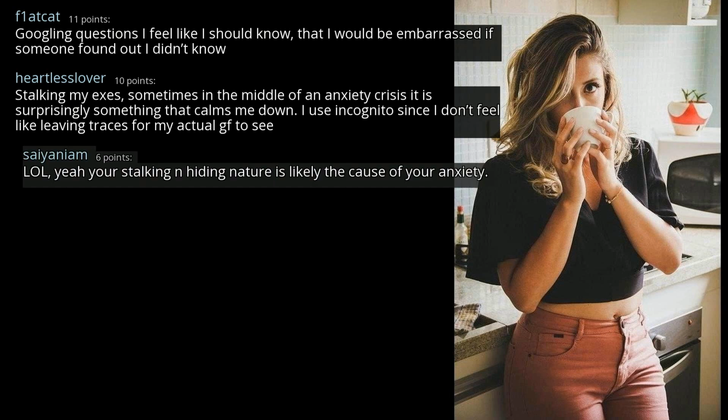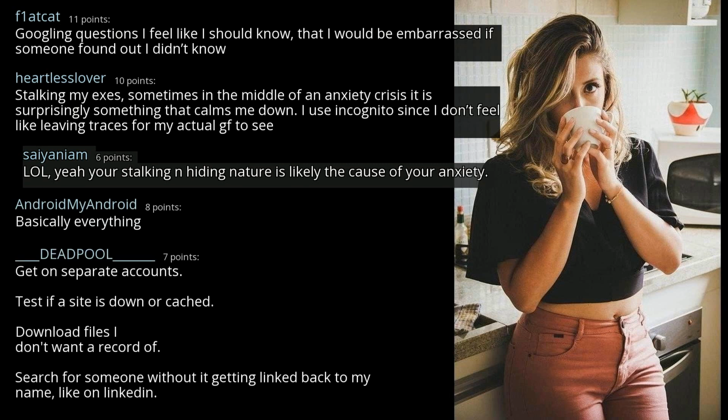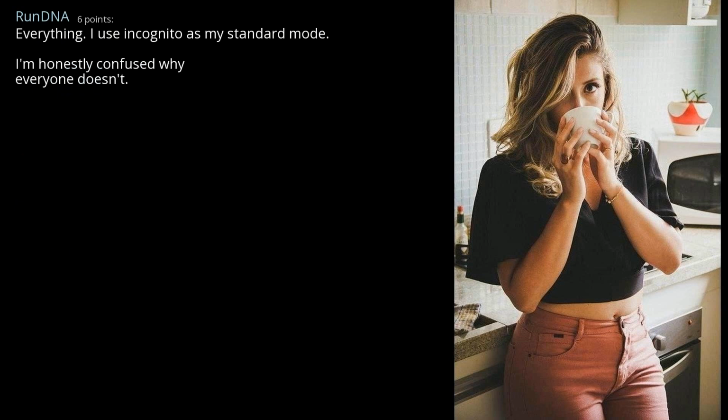Lol, yeah, your stalking and hiding nature is likely the cause of your anxiety. Basically everything. Get on separate accounts. Test if a site is down or cached. Download files I don't want a record of. Search for someone without it getting linked back to my name, like on LinkedIn. Everything. I use incognito as my standard mode. I'm honestly confused why everyone doesn't.